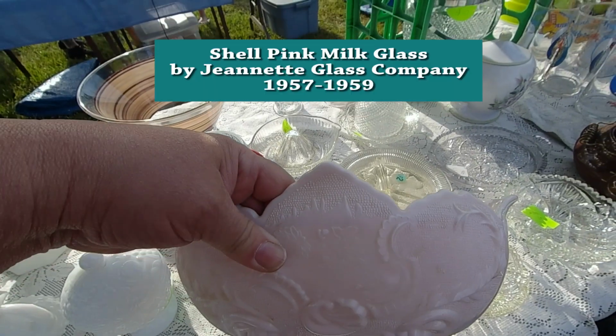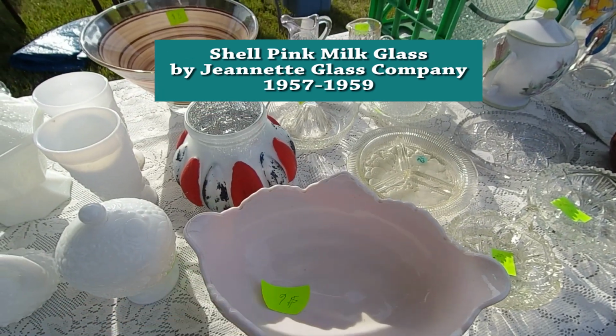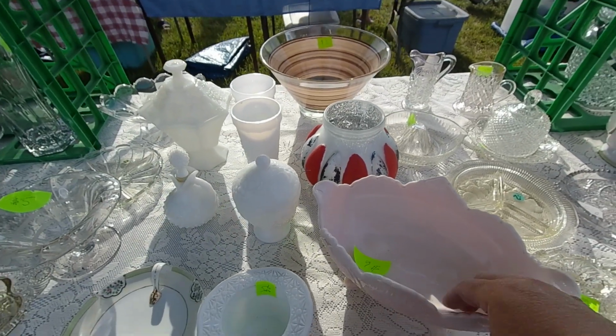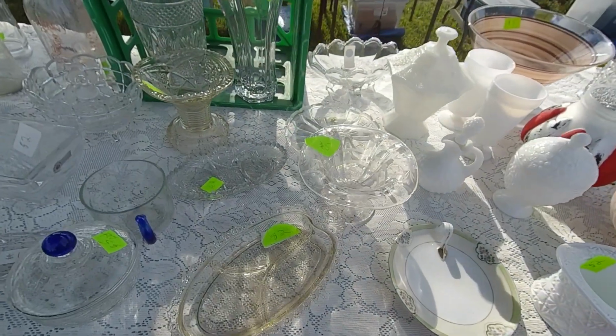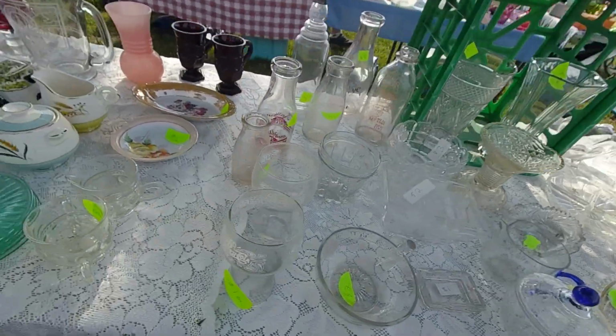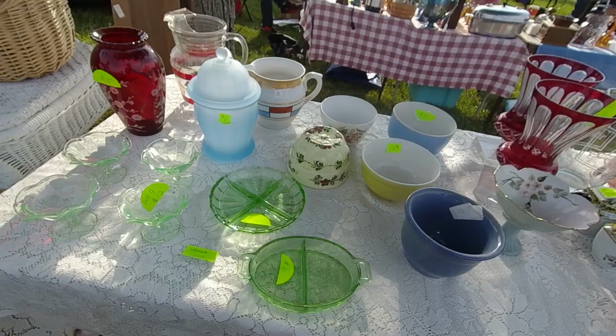And this is a nice piece of shell pink milk glass by the Jeanette Glass Company from 1957 to 1959. They did not make that very long, only a couple years. That stuff is really beautiful. You don't see it all that often. And they made it in a variety of different patterns. And there's some more depression glass.